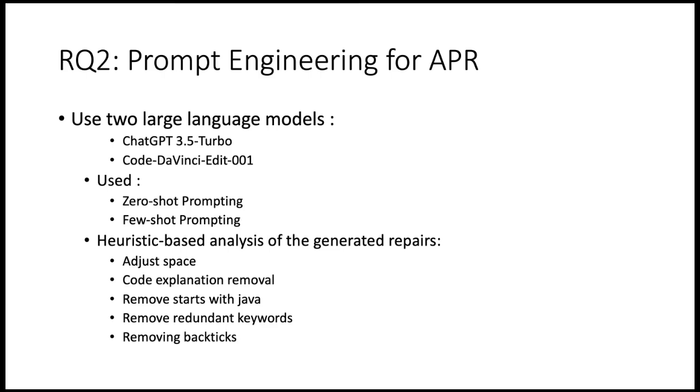And they have removed the backticks. Instead of using the start and end special tokens, ChatGPT just uses three backticks. So they have removed these backticks also in order to match the dataset.